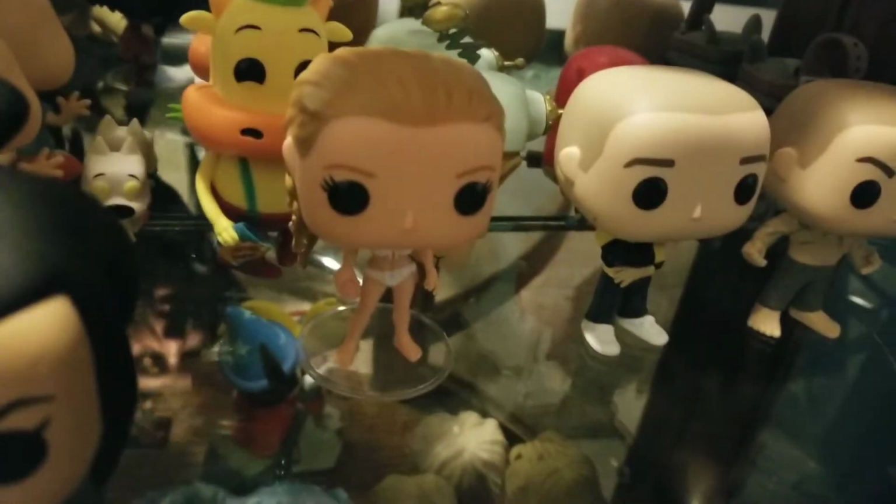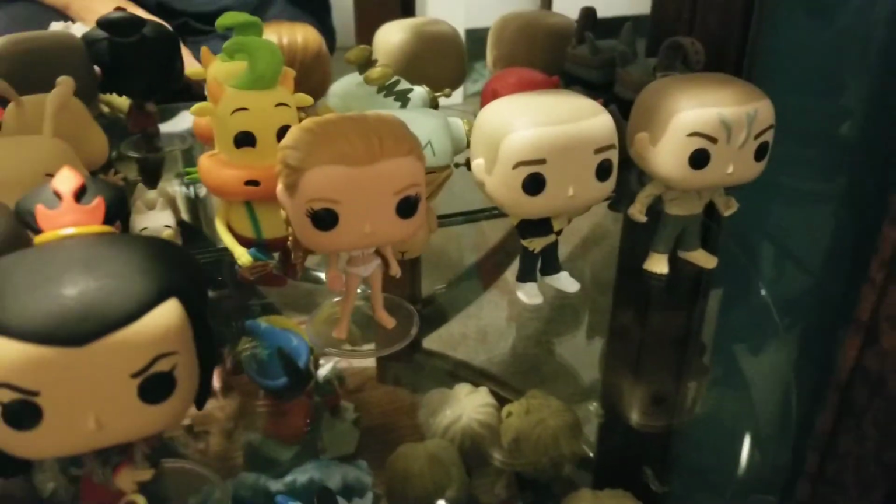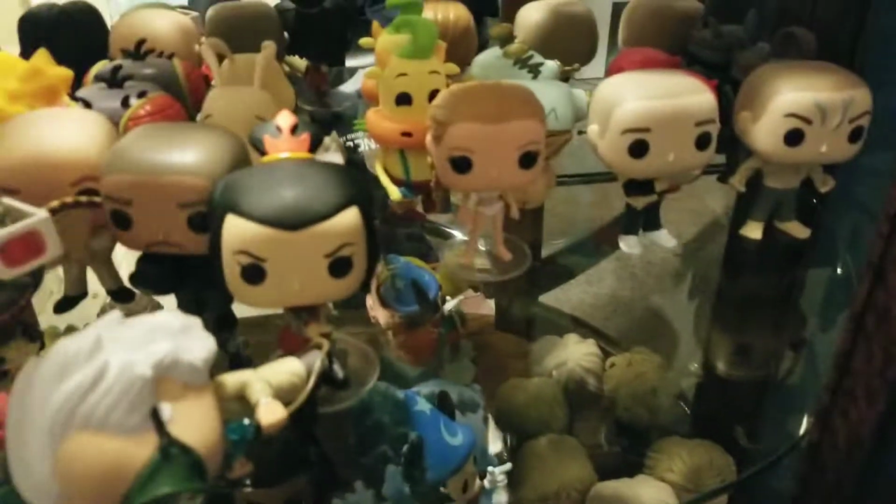This is Honey Rider. I got this for $3 on clearance at Target from James Bond. She's one of the first Bond girls. I think she's actually the first. Odd Job from, I can't remember which one. I can't remember all the James Bond movies, honestly. There's so many. Blofeld from James Bond.